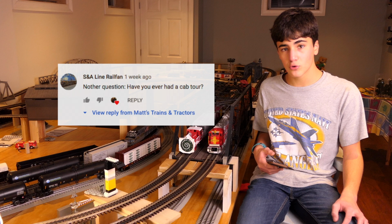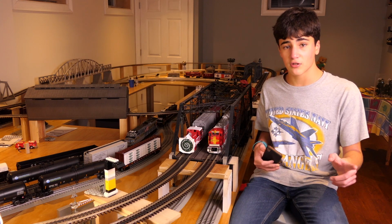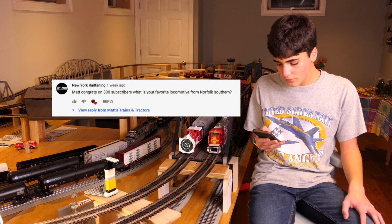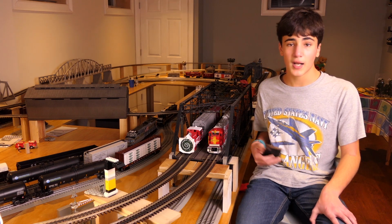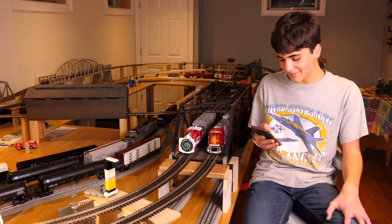SNA Line Railfan has another question. Have I ever had a cab tour before? No. I plan on getting a cab tour from the New Hope and Ivyland Railroad once I turn 18. New York Railfanning. What is my favorite Norfolk Southern locomotive? Probably have to be the SD70 Ace, like I said, or that SD38 that I plan on picking up in the holiday season this year.